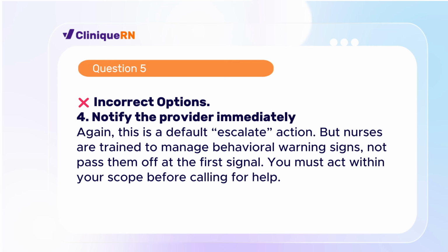4. Notify the provider immediately. Again, this is a default escalate action. But nurses are trained to manage behavioral warning signs, not pass them off at the first signal. You must act within your scope before calling for help.